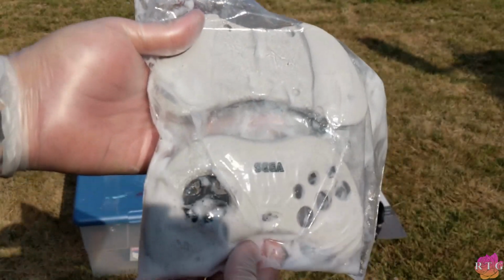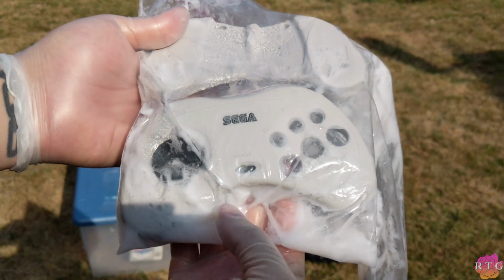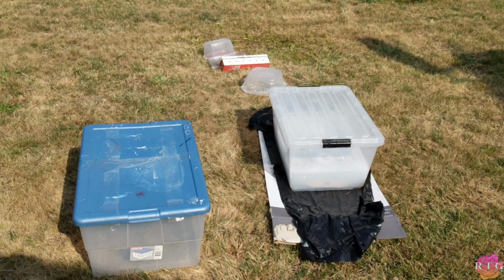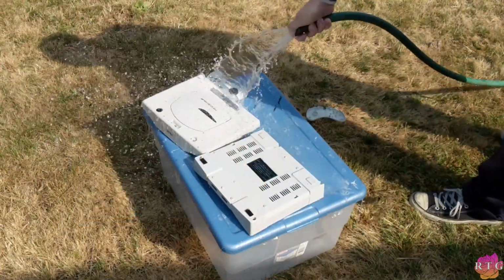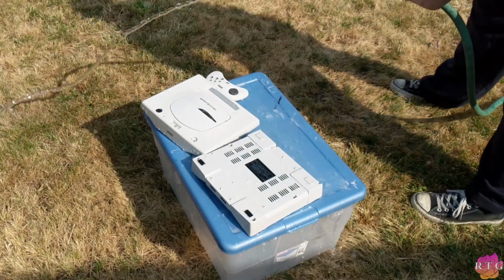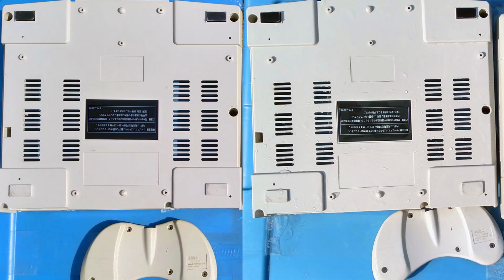Without removing them from the tubs, I can already see a noticeable difference. The key is to get direct sunlight on the most yellow parts to have the best effect. We'll remove these and spray the peroxide off with a garden hose, and once it's dry, we can put it all back together. Here's a before and after shot of all of the pieces.